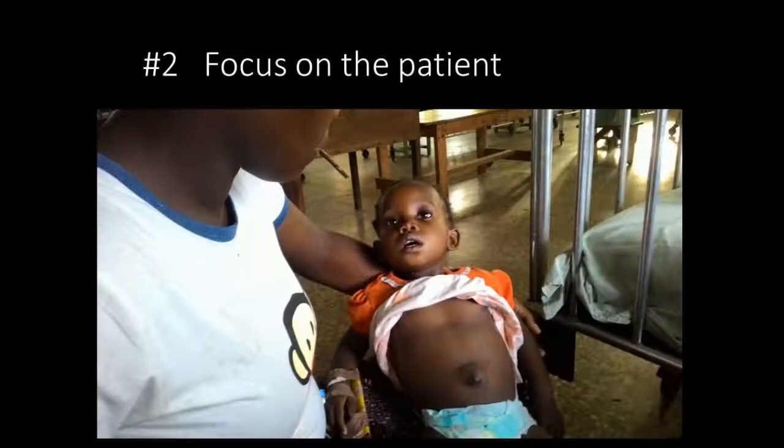Secondly, we need to focus on the patient. This is something which is probably very obvious to all of you in the room, but it's unfortunately not immediately obvious to many people in industry and many policymakers. We've heard a very good example just now from Lifebox about how to take product development to the patient and develop it for the patient. Unfortunately that hasn't been happening with oxygen, with very few exceptions, and there's a very, very big need.